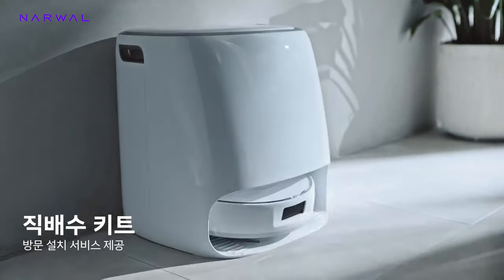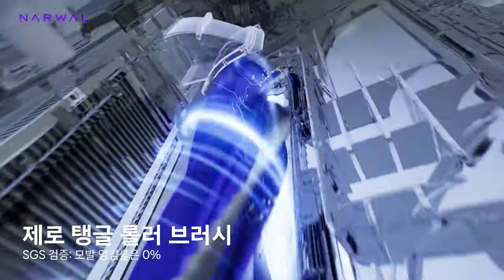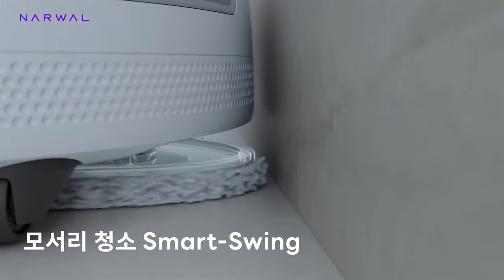Packed with the latest features and different innovative ideas, the new Narwal Freo X Ultra finds another solution to the tangled hair issue with an innovative brush design. It also offers top-notch features like self-cleaning and dirt sense technology to understand if the floor requires additional mopping.